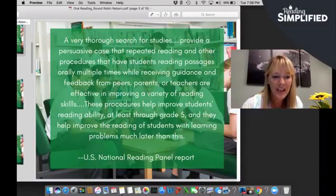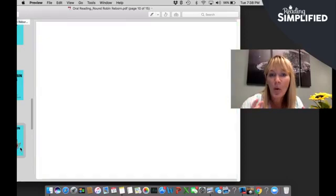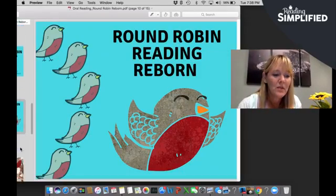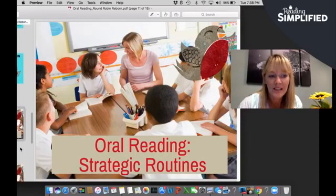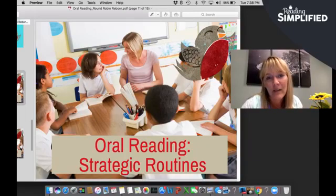So I want you to consider this instructional routine and say goodbye to Round Robin, but still incorporate some of the characteristics that are good with Round Robin in giving each child an opportunity to get the teacher support, but doing it in a way that is strategic and gets so much practice in so that the kids come to you the next day successful with yesterday's passage. They've got a lot more high frequency words and they are ready to go.